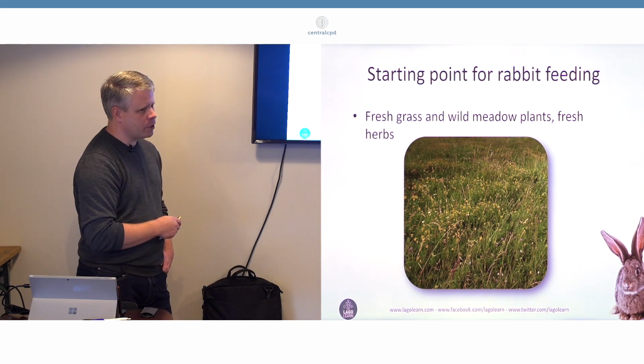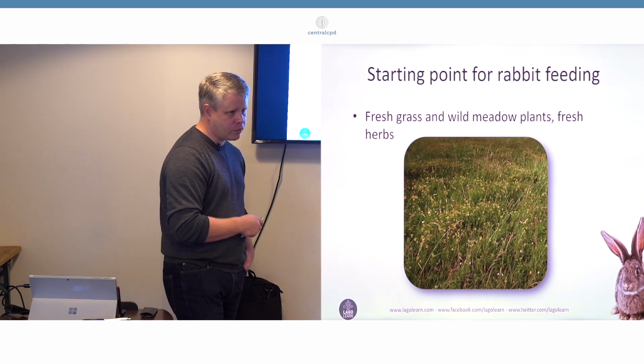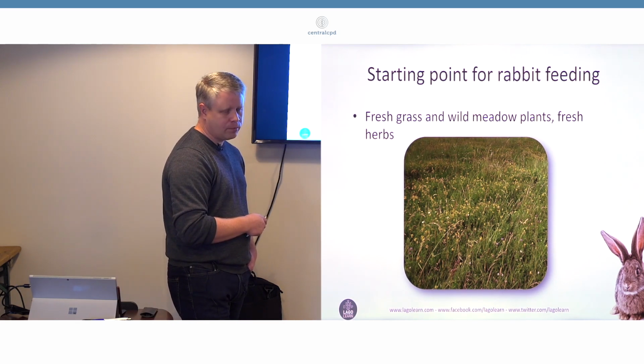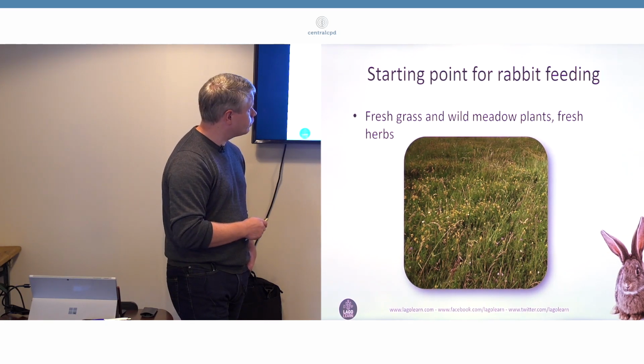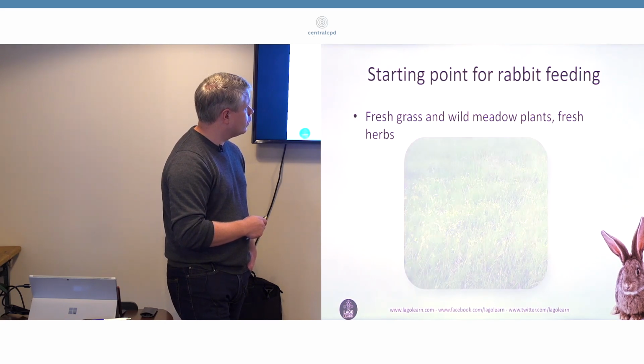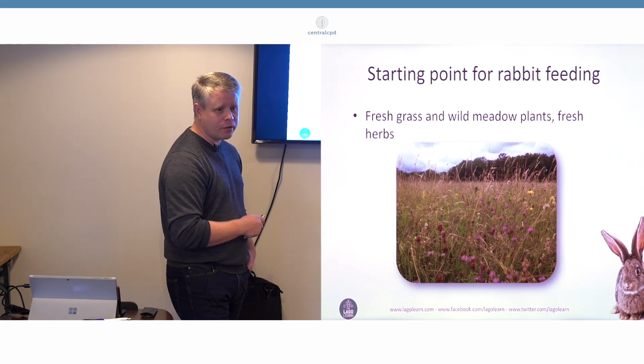Rabbits do appear to be very good at not poisoning themselves. So you do see occasional toxicity from wild plants, but it's been ages since I've seen the case. They seem to be quite good at picking up those bitter flavours. Okay, and I just put that picture in there because I think it looks really tasty.